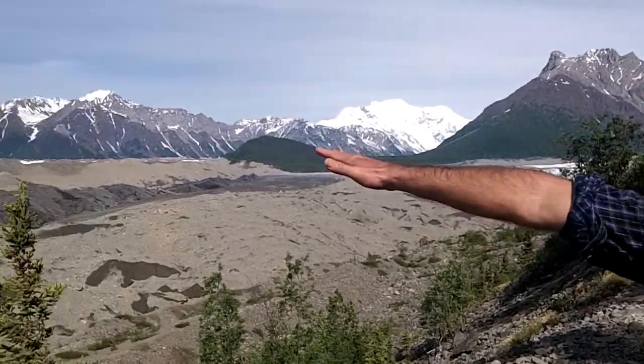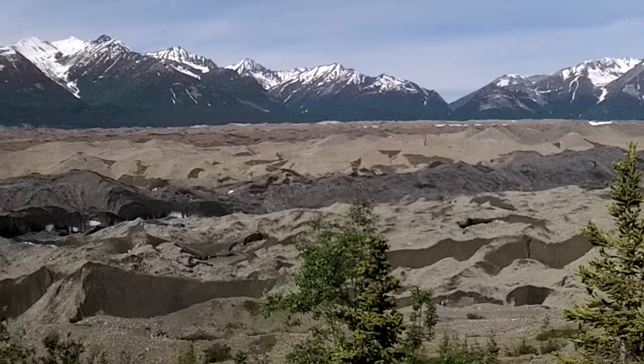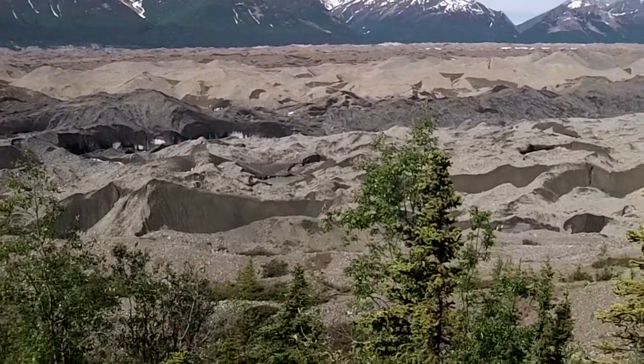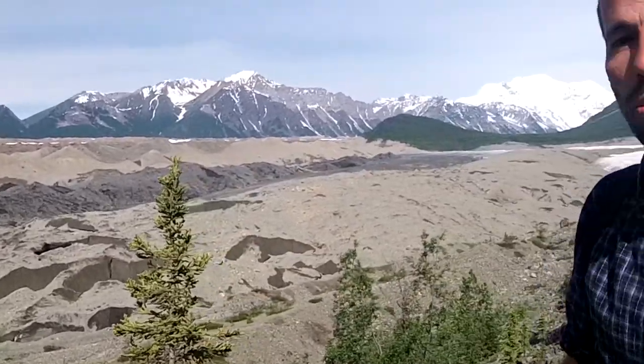And again, over here, you can see that's all basically where the glacier is in the middle, and then on the sides, right here in front of us, all that gravel, that's all moraine mixed in with other bits of ice and water. So let's go walk out on a glacier.